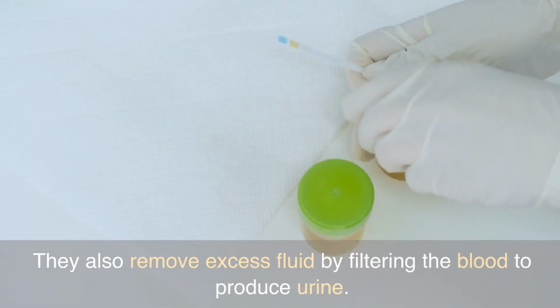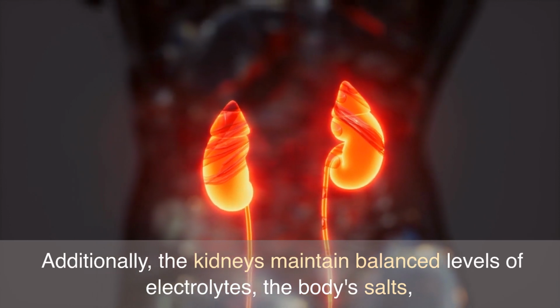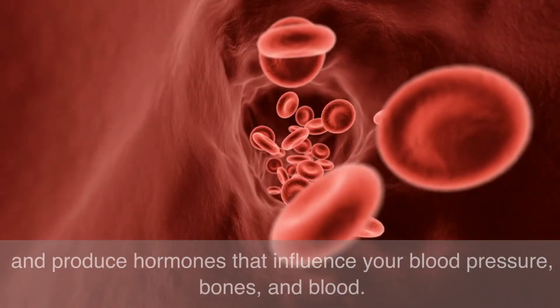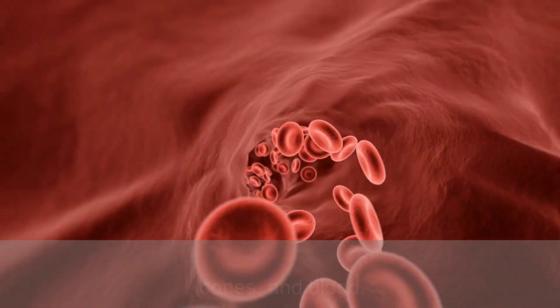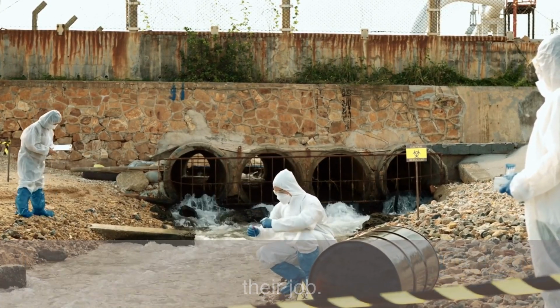circulating in your blood. They also remove excess fluid by filtering the blood to produce urine. Additionally, the kidneys maintain balanced levels of electrolytes, the body's salts, and produce hormones that influence your blood pressure, bones, and blood. If any toxin damages the kidneys, they can fail to perform their job.